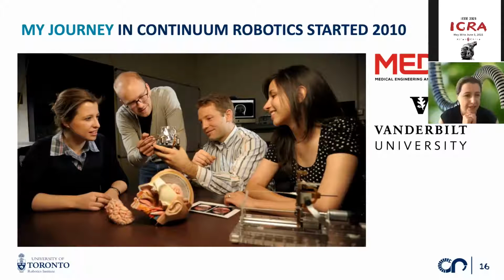But then in 2009, I believe it was at ICRA in Kobe, I was very intrigued by listening to a talk from Bob Webster that we can see here on that slide. He was talking about his continuum robotics research and how these could be used in medicine. And that very much intrigued me, and I joined his lab eventually as a postdoc in 2010.